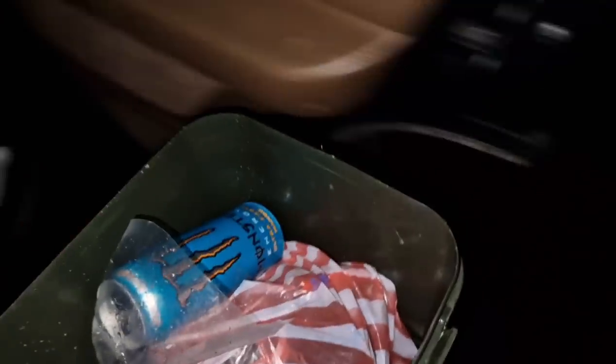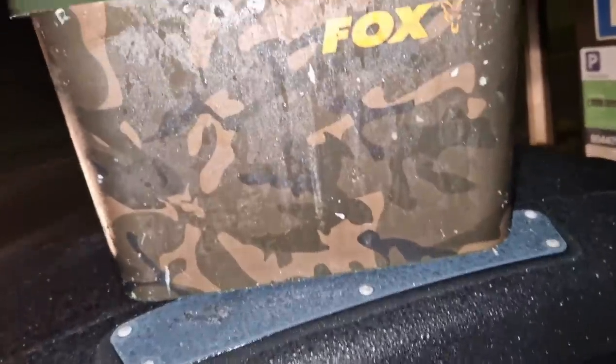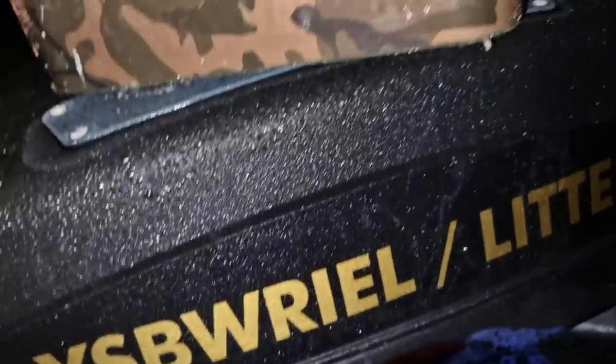After every session, guys, put your rubbish in the bin. Don't be one of them anglers that leaves crap everywhere lying around. Simple as that. Put it in the bin.